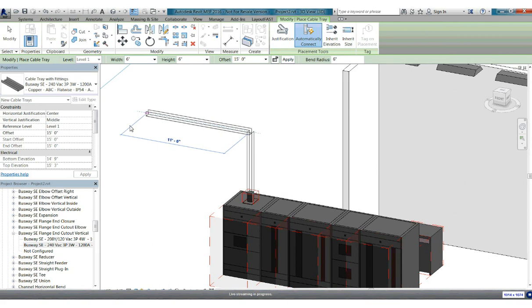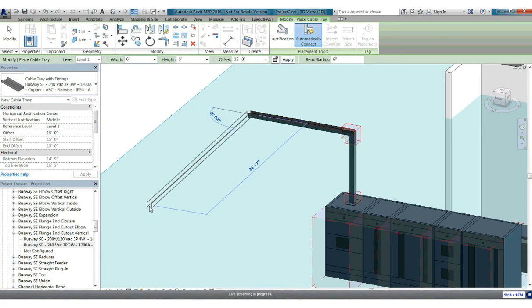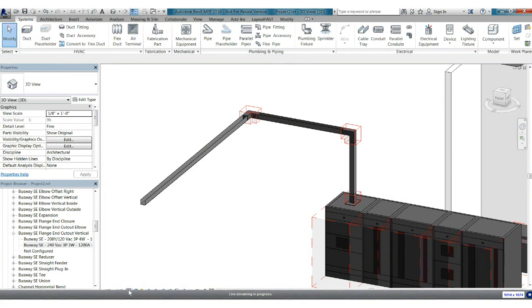15 foot. As you can see here, it's going to start using our fittings. I get that like that. Okay.